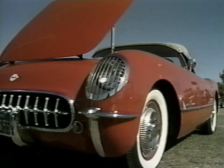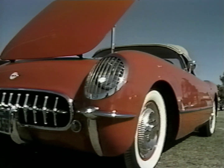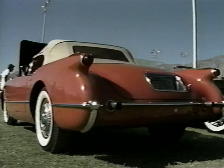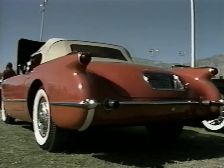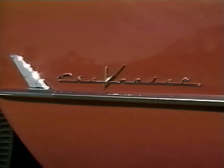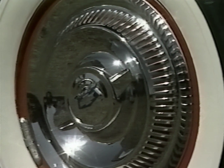For 1955, Ford was going strong with the T-Bird, while the best Chevrolet could do was give the Corvette more performance with a V8 engine. A much-needed facelift did not happen. As a result, less than 700 cars were sold during the model year.